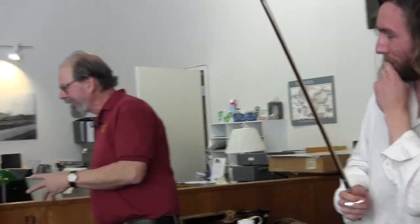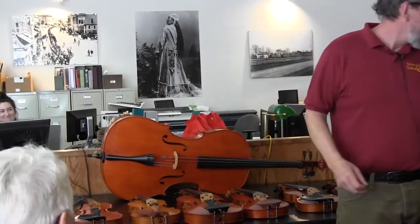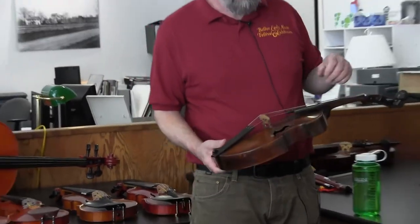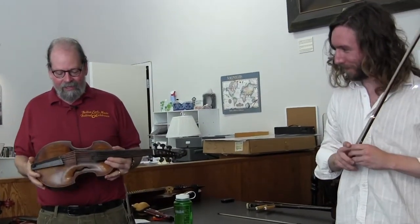I did bring one of Michael Klein's cellos, but I didn't bring a cello bow. But look at it, it's beautiful, and it does sound wonderful. Now, I forgot about this. The Schumann collection. The Schumann collection has a lot of hidden jewels, and this is one of them.